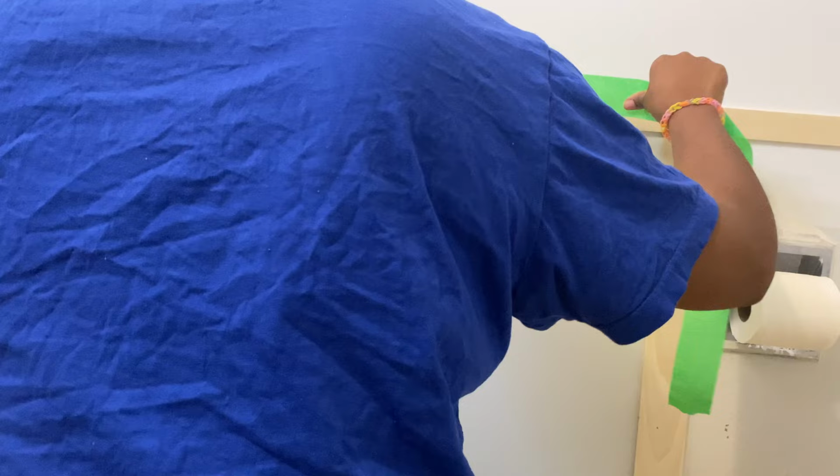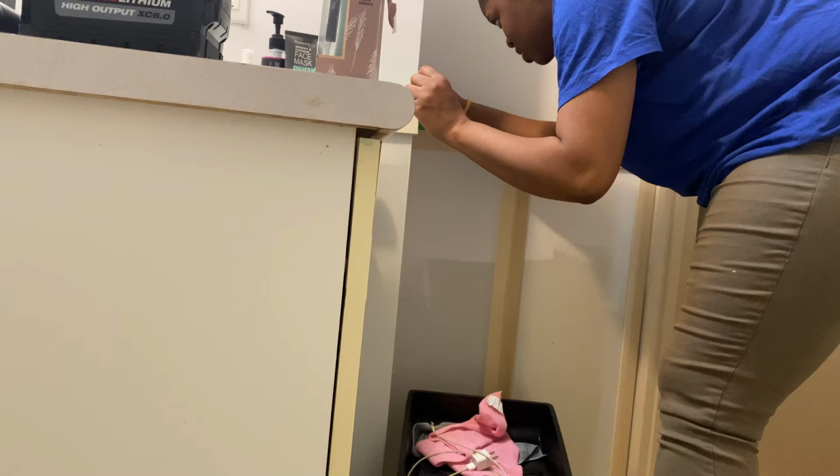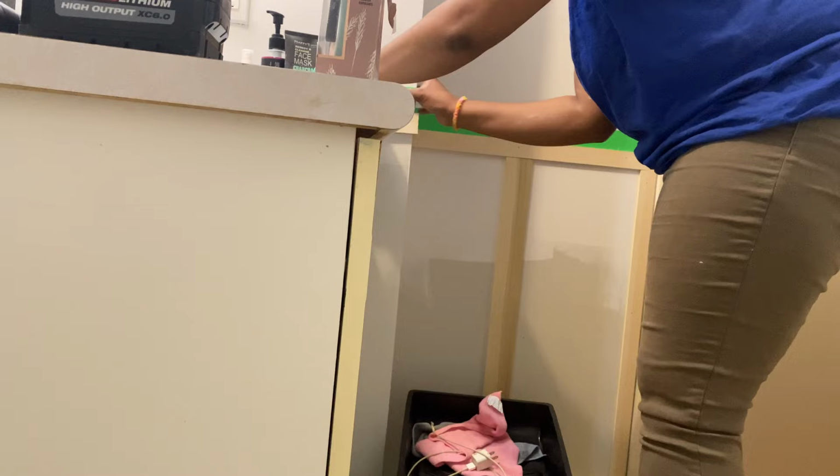I'm just going ahead and taping off the upper half of the wall, so I could prep to paint the lower half of the wall. We don't want to get anything on the white paint, and we want the transition to be as smooth and seamless as possible. So I'm just going around the entire bathroom here and taping it off with some painter's tape.